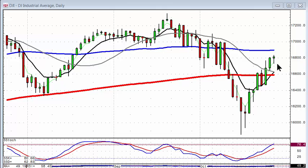The markets consolidated early this morning, but notice how the Dow closed back positive today. Even though it was indecisive, it hadn't changed the investor sentiment, making the 50-day moving average still the likely target.